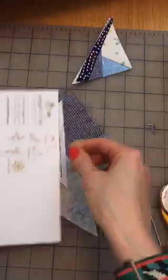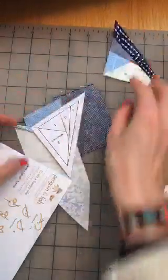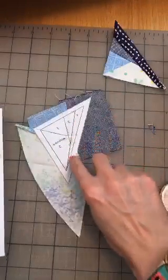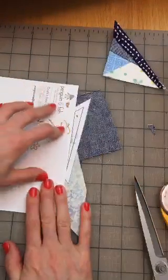Oh, you gotta pull your paper pieces out. Oh, that's the best part. The best part is when you're done with the whole block and you can tear all these off. It's so satisfying. All right, now we're going between that 4 line and everything else. So I'll place my postcard along there.